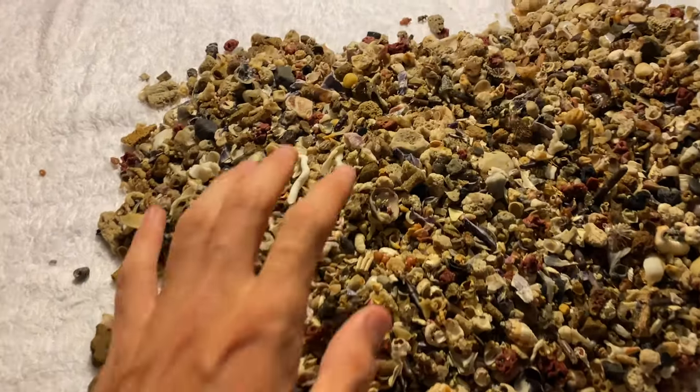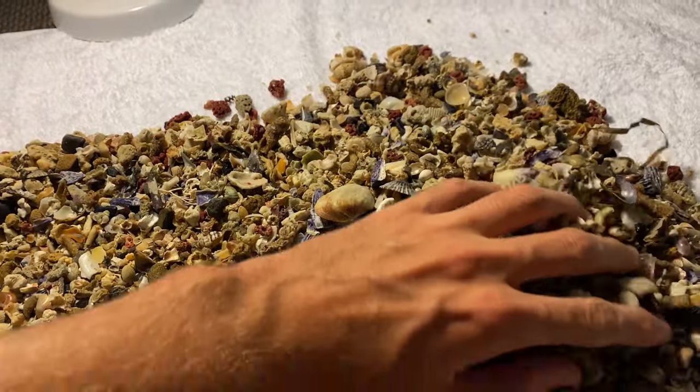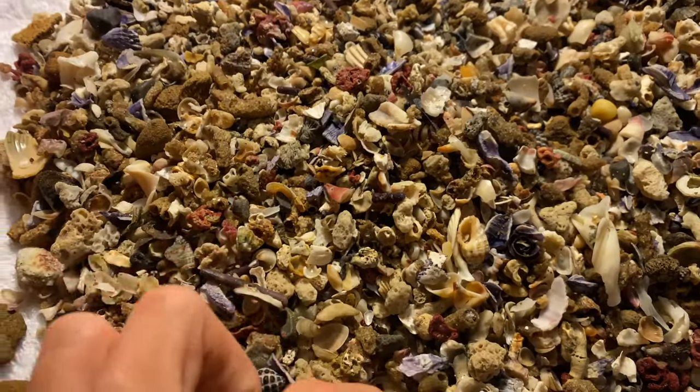Okay guys, we have a huge micro shell pile right here. Imogen and I are now at home. We are going to see what we can find in this pile. I scooped this up maybe 4 or 5 days ago, and we're gonna see what we can find. Okay, let's see what we can find.